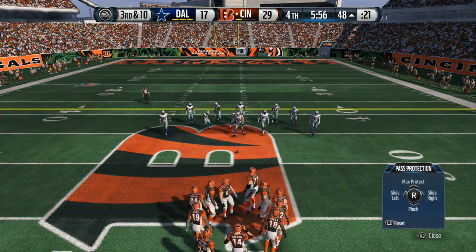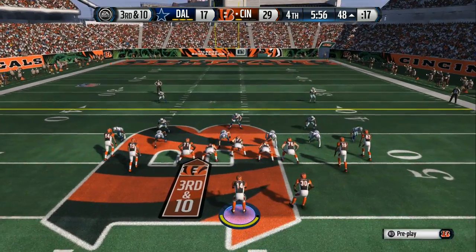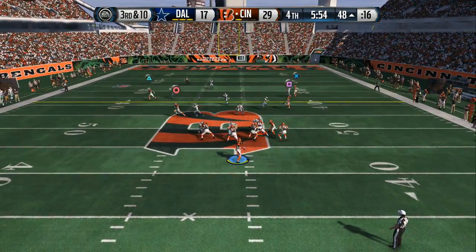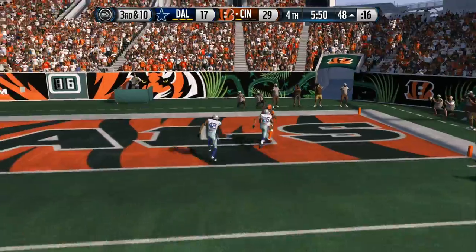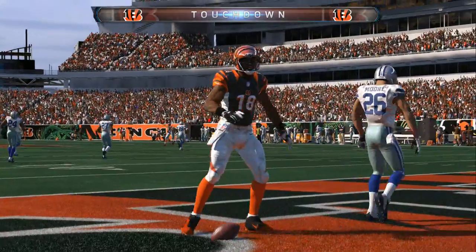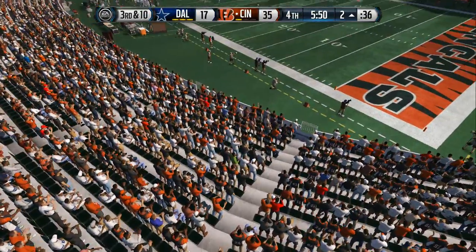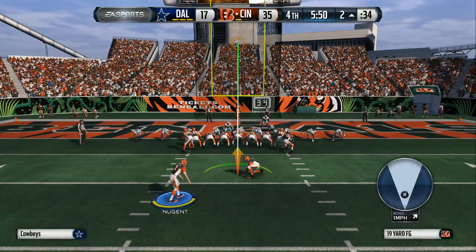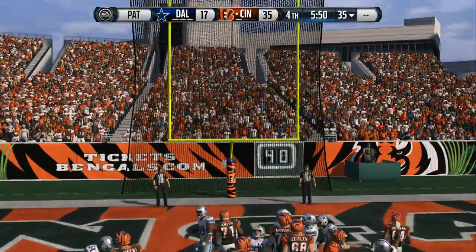Following that incompletion, it sets up third and 10. It's a dime look for the defense on this play. Dalton from the shotgun. Goes deep to A.J. Green. And there's a touchdown, Bengals. What a nice job by the receiver. There's the long throw down the field. He runs, he looks it in, makes the catch, and scores. The Bengals with the PAT to come. Extra point was good.